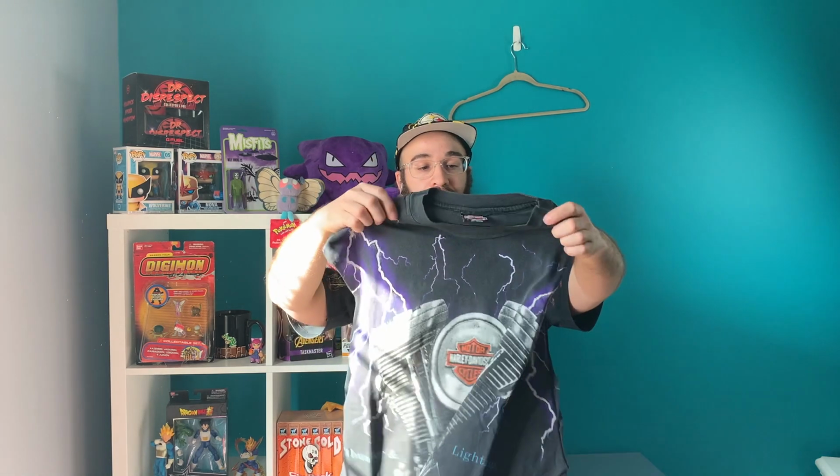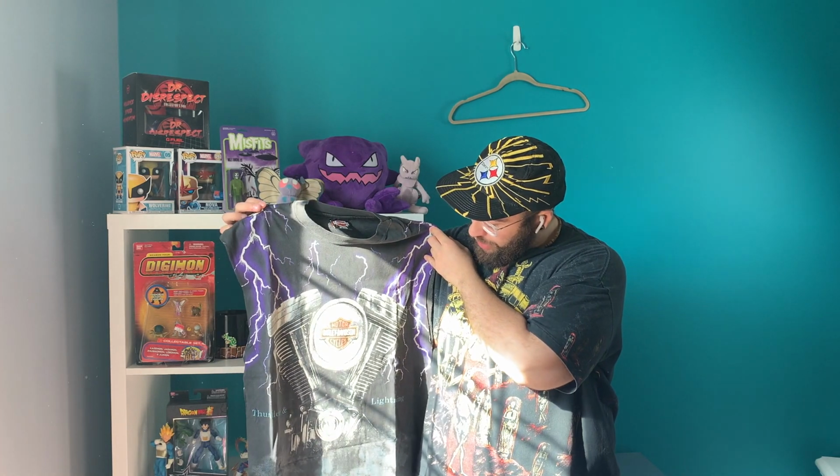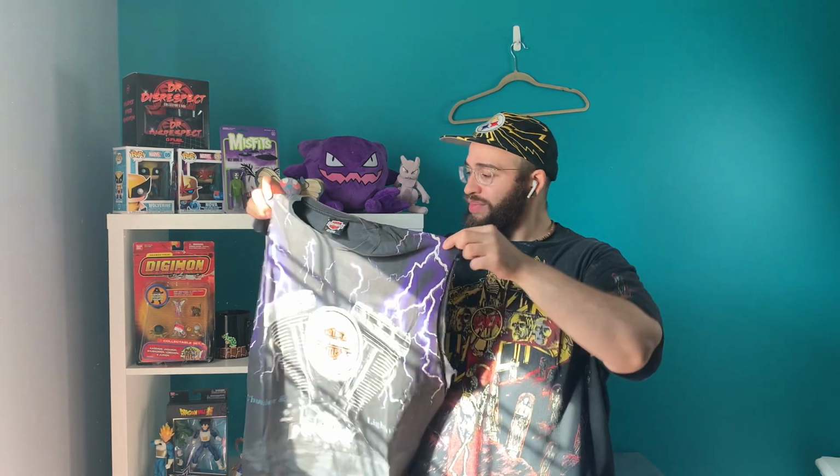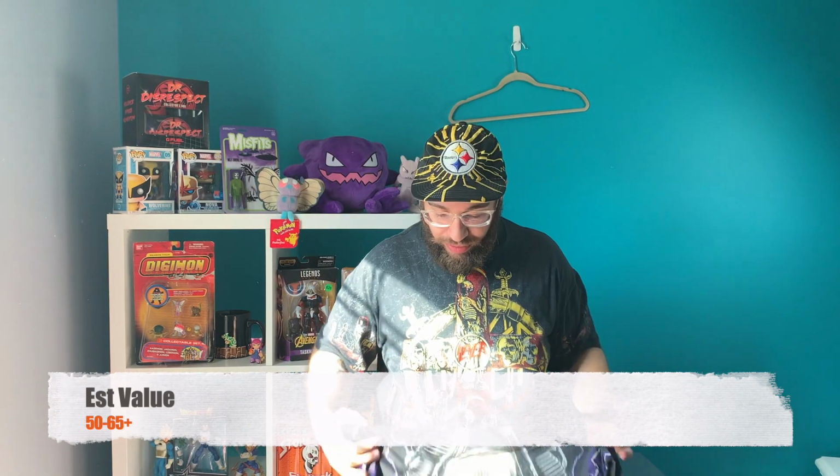Oh, this one's sick. This might stay in the personal. It's the Harley Davidson. This is the lightning one. This is cool. Cut off sleeves is okay. This is still like a $50 to $60 tee. I might keep that though for lifting. It's a nice shirt, man. I love that one.